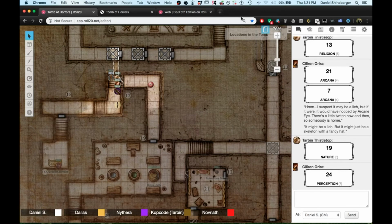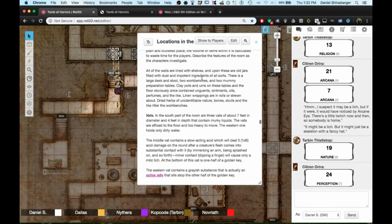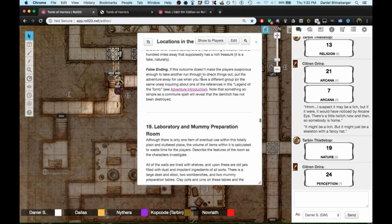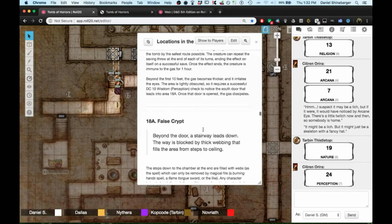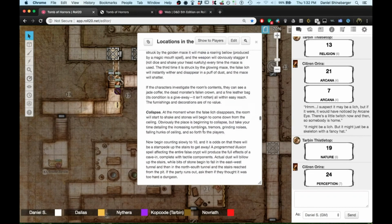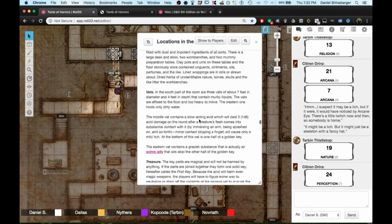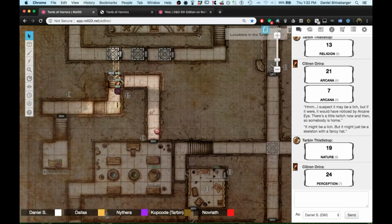My biggest fear is we get down there, we open the door to the webs, we set it on fire, and the whole corridor with the gas and the webs just explodes. You've been playing too much Original Sin. Maybe. That's funny. All I can say is I cannot wait for Baldur's Gate.